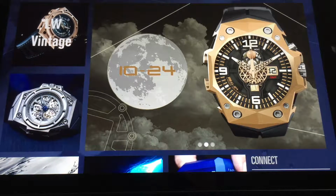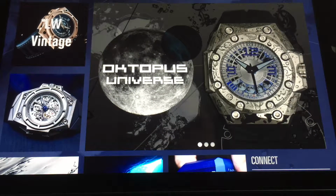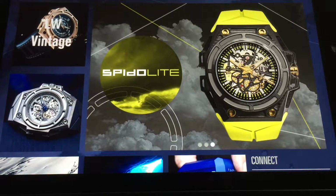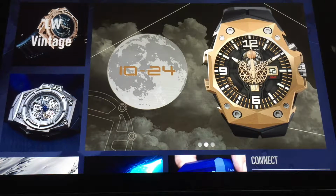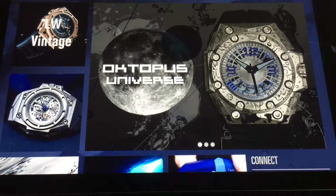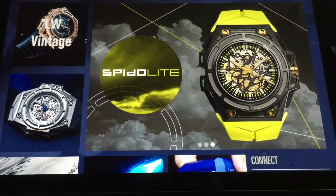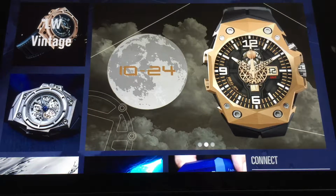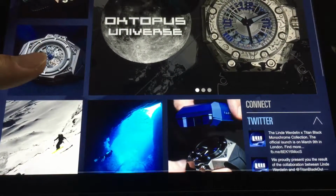Hello guys, I'm going to be doing a review of a rather interesting and small manufacturer, and that is Linde Werdlin. I've actually owned a Linde Werdlin. It was a Three-Timer, I believe. It was basically a GMT watch with a bit of a tapisserie dial, kind of like the Royal Oak but not quite, with an ETA movement. And I sold it. I wore it, I enjoyed it. It was alright, but it was just a little bit too modern for my liking.